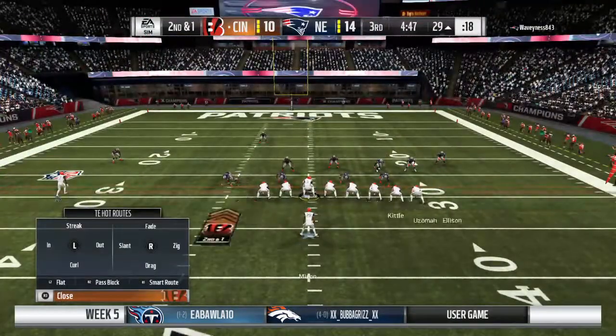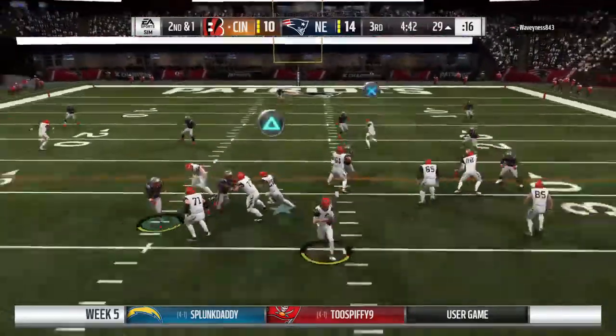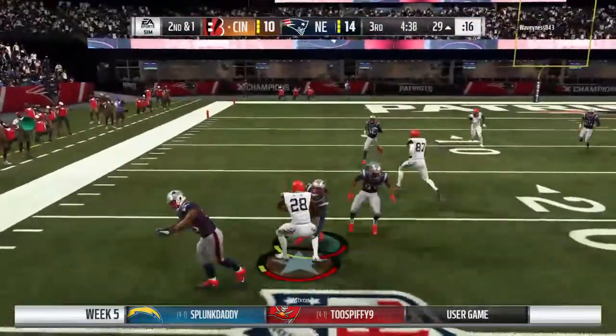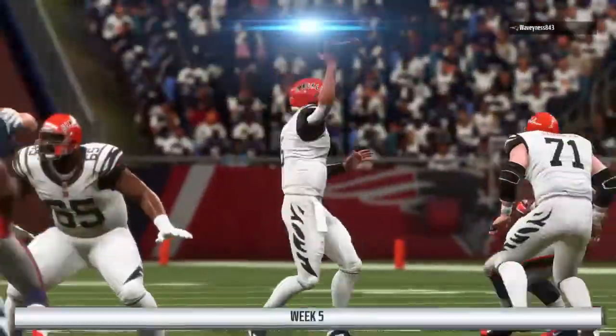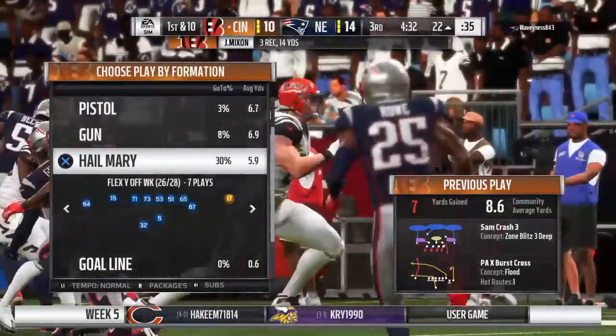Now let's go. Blue 90. On play action, Rosen dumps it off to Mixon. And he'll be a couple yards shy of the red zone here at the 22-yard line. Call it a gain of 7, and it gets him a new set of downs.